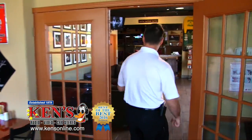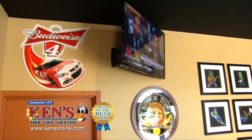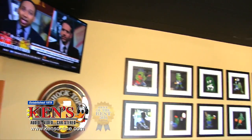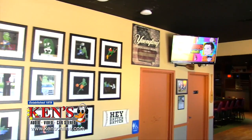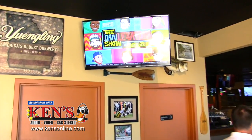So come in, and we got 3 zones. What that means is you can have your own music in here, your own music in the foyer, and your own music in the bar area, all separate things being played at the same time, which is cool because you always have different venues, right? Now, inside their foyer, 2 more LG. We did use LG as the flat panel of choice for this particular restaurant. They have a long, long life and they're very easy to see without glare issues and stuff. And then when you come past here, this is where it gets really, really nice.